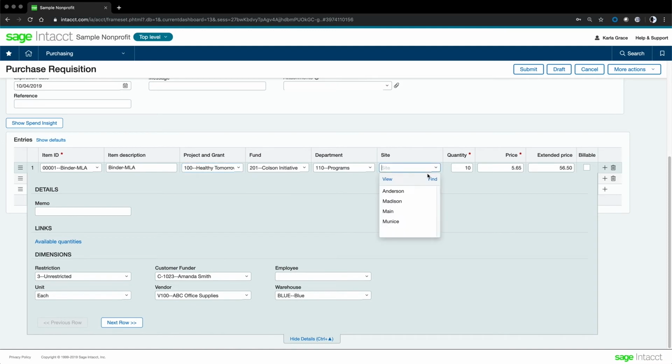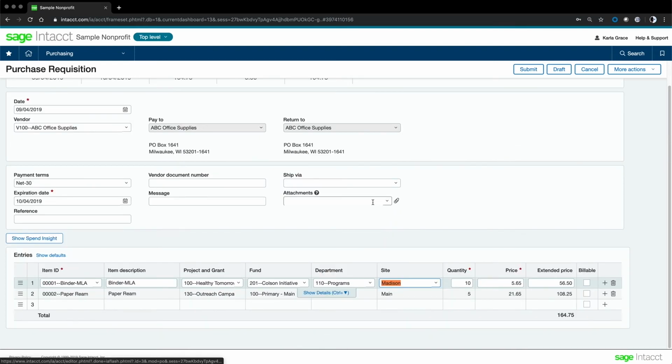I could even create an attachment for this. If I had the price quote from the vendor for these items, I could go ahead and add an attachment as proof of what the pricing is supposed to be for this order. I'll go ahead and submit the requisition.